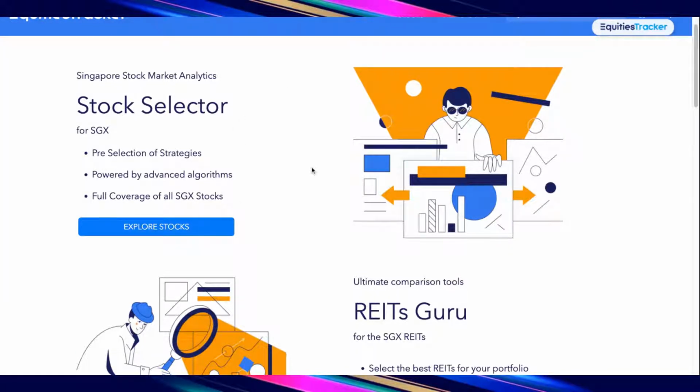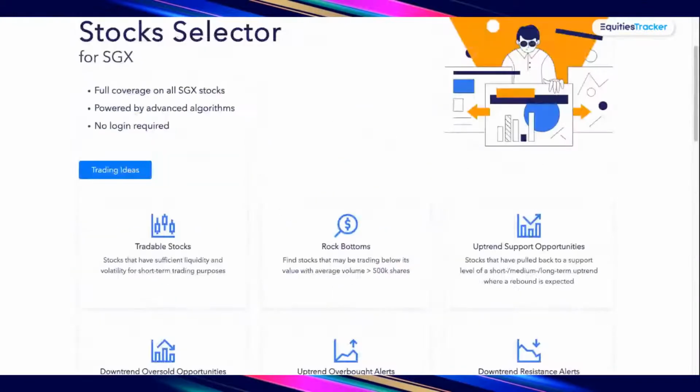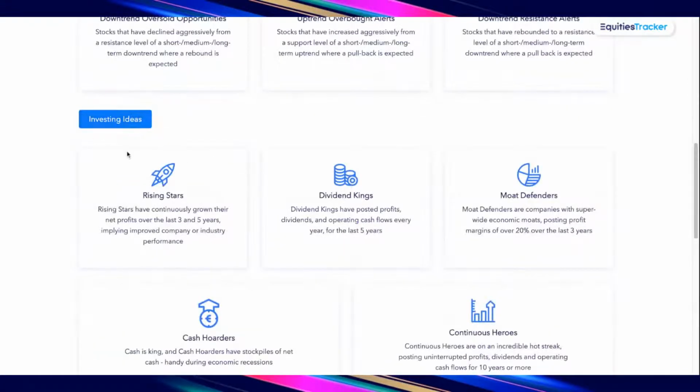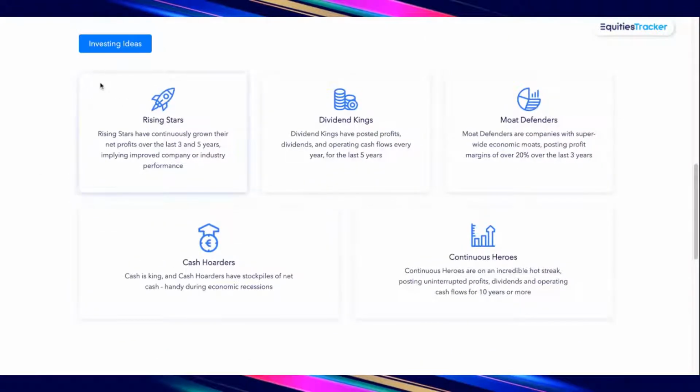There are two ways you can start. If you do not know where to start in the website, there are two different tools we can start off with. Whether you want to start off with the charts, which is from the trading ideas, or whether you want to look at fundamentals, which we put here as investing ideas. If you come from the charting route, you can look at the charting tools first. And if you want to look at fundamentals, you can go from there as well.